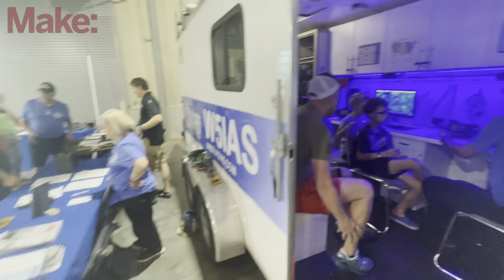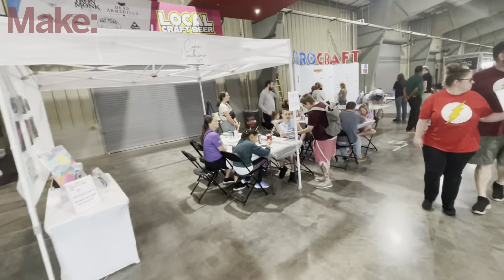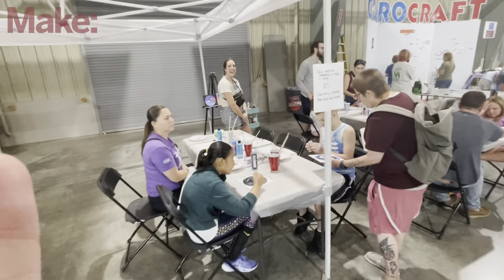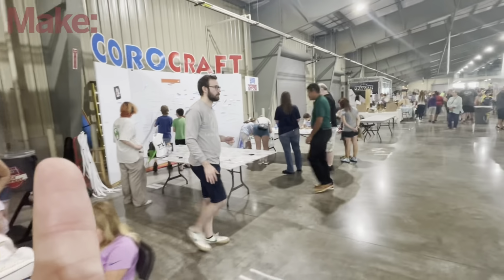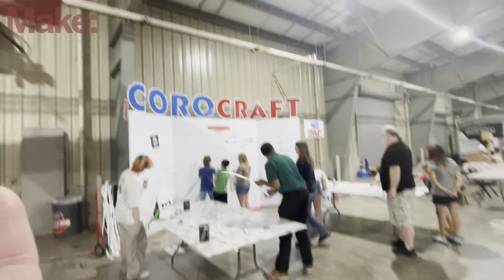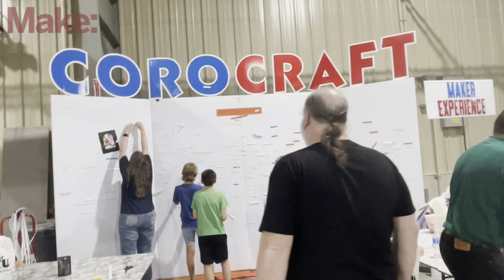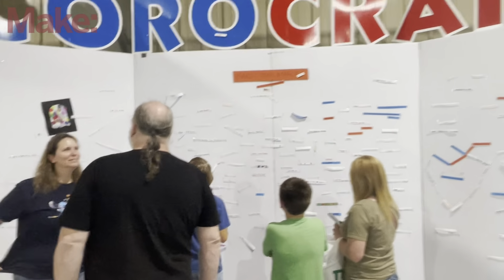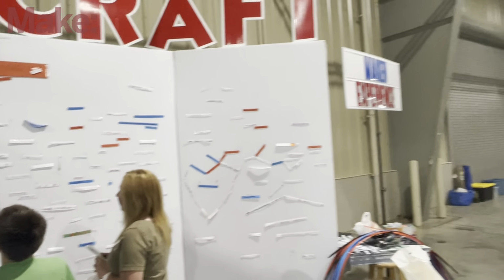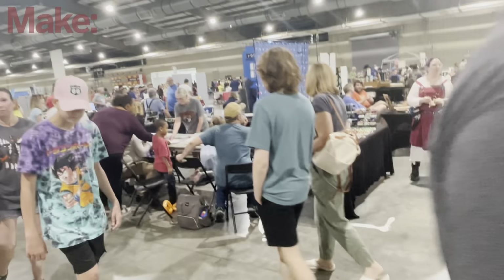Let's come around here, see what else we've got. Some people doing even more artwork here. Beautiful stuff. Craft, leave your mark. I'm not sure exactly what this is, but people are writing something down, writing a message and leaving it on the wall for others to read. All kinds of messages here. People just leaving a little note for someone else.